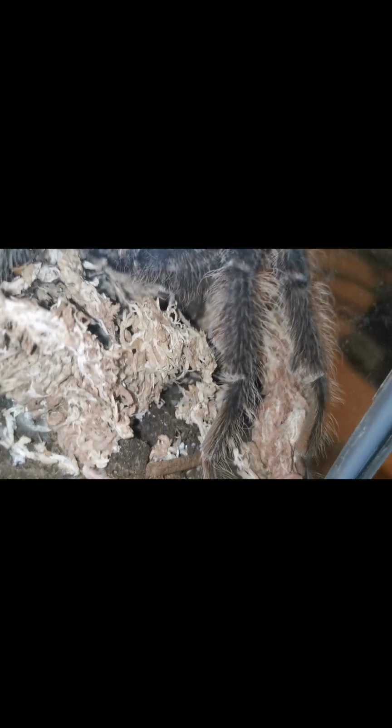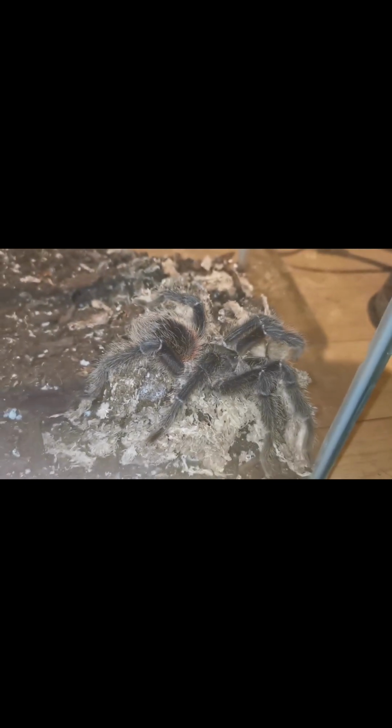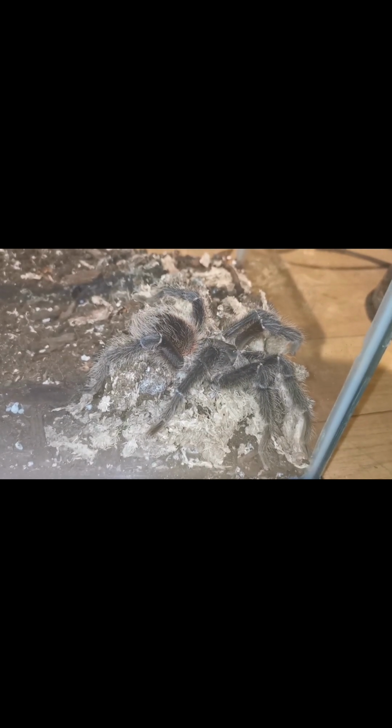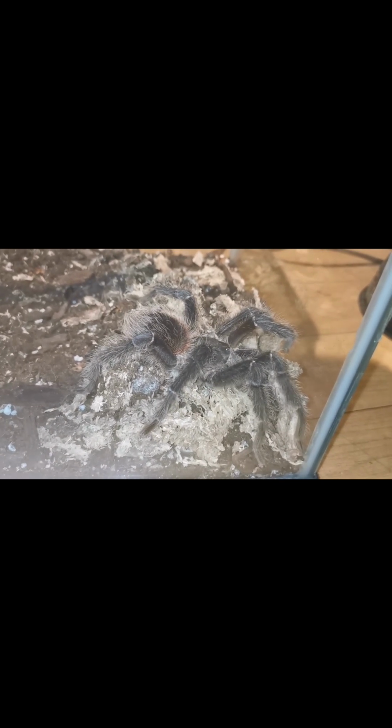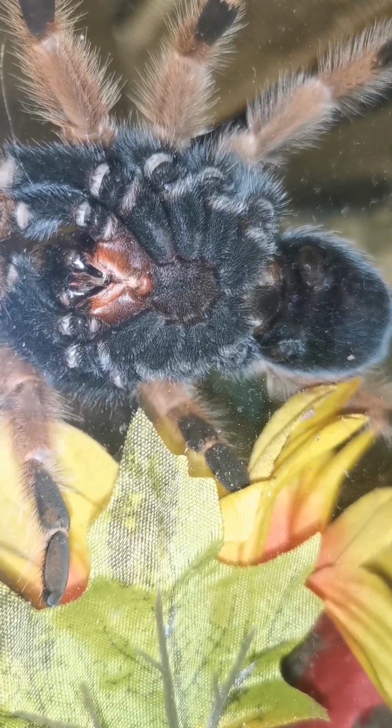Not the only tarantulas we have in the works. These are the tibial hooks I'm showing right here on this big male salmon pink bird eater. This is the biggest spider in our collection at the moment. And he has actually bred as well. A customer bred him for us with a big old female, so we're waiting for eggs on that.